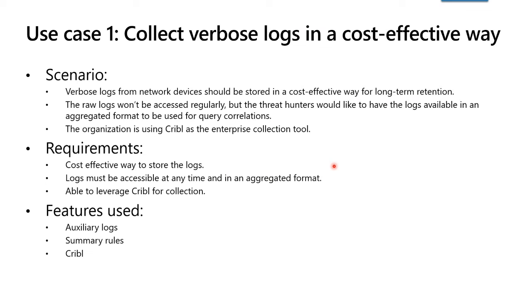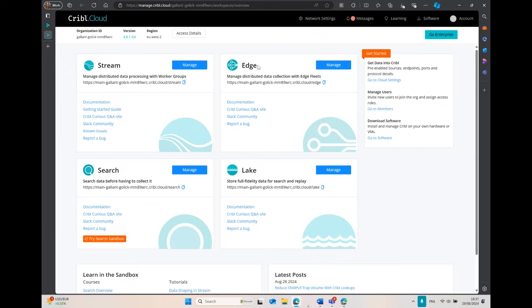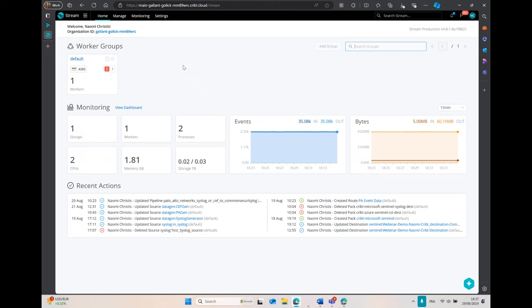format. The solution we propose for this environment is to use auxiliary logs and summary rules with Cribl to pre-process the data. So let's dive into it. The first step is to ensure that our Cribl environment is up and running. Let's start by logging into our Cribl Cloud Stream environment. Cribl is a commercial tool for managing large volumes of data efficiently. In this scenario, Cribl is used for executing data transformations before we ingest the data into the auxiliary logs in Sentinel. Currently, data collection rules for auxiliary logs in Sentinel don't support transformations yet. That's why Cribl is the perfect partner for us in this use case.